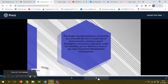Topic 1. The design considers practical constraints as a wearable device, aiming to satisfy developer, researcher, and user needs for reliability, power efficiency, ease of use, and functional development every month.